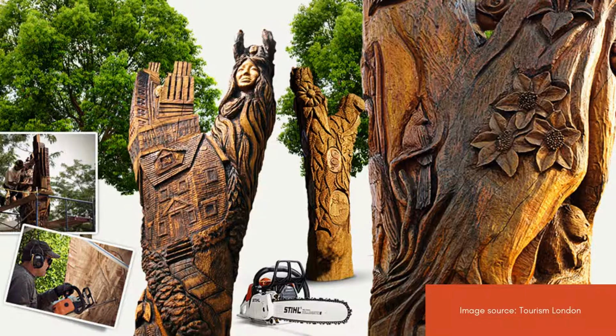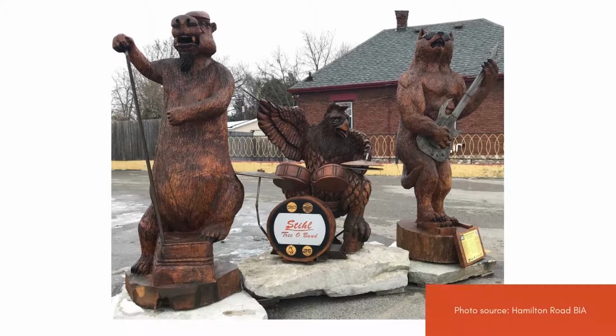As you walk down Hamilton Road, you'll likely come across some unique statues carved out of tree trunks. The tree trunk tour is a particular cultural point of pride for the neighborhood's business community. The unique public art collection features more than a dozen custom carvings in the area that tell a story. Originally started in London by the Woodfield Community Association, the Hamilton Tree Trunk Tour is a partnership between Tourism London, the City of London, Steel Canada, and the Hamilton Road Business Association.